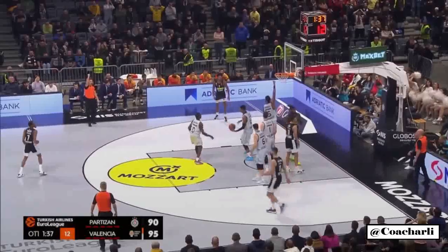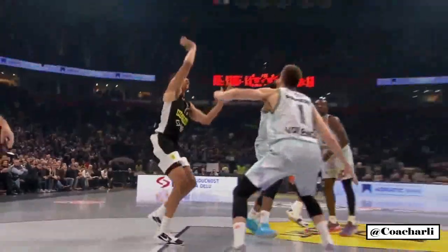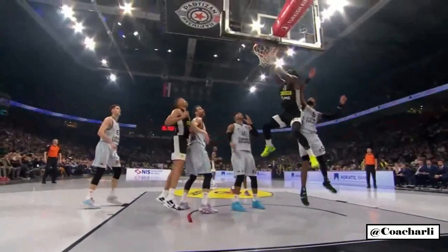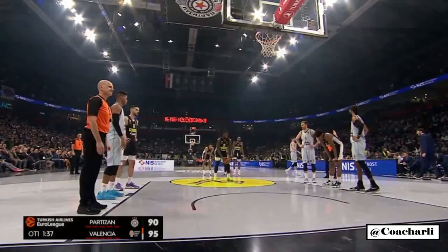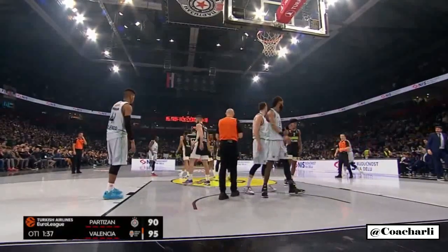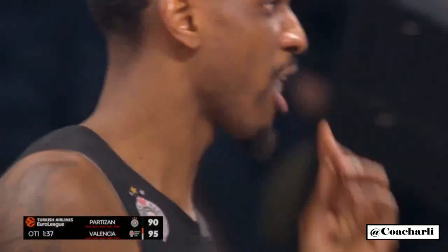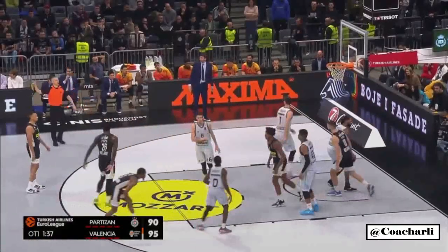Exum upstairs. Lesor just couldn't finish. Webb says, yep, I got him. Again, Valencia get mixed up defensively. As Webb says, that one's on me. Just the second on the Euroleague rookie, Matthias Lesor. He was perfect from the line. He's now 5 of 6. 6 of 7.